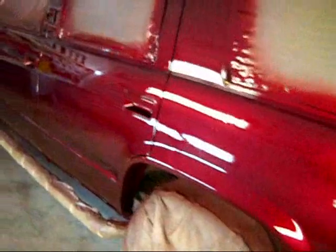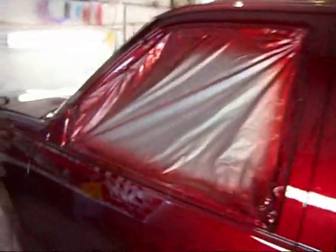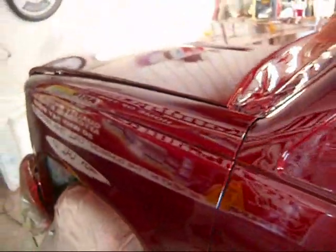We in the dungeon with the 98 Tahoe for, like I say, Mr. Buck out there in Gulfport, Mississippi, showing you what it do. With them 24s he about to drop on it when he gets back out there to him. That's that red. That's that red for the summer.